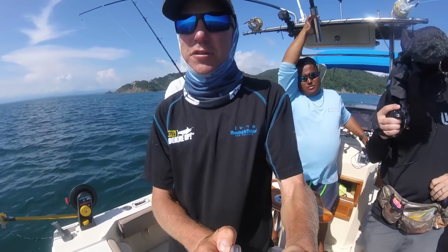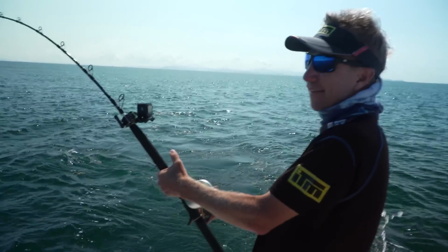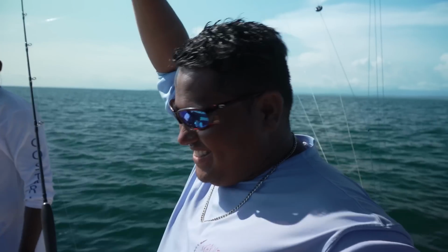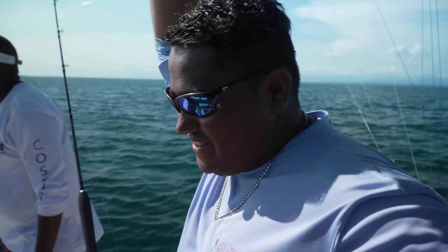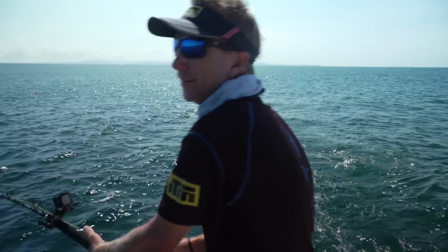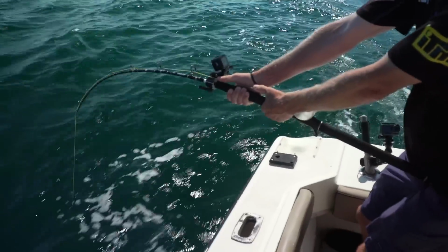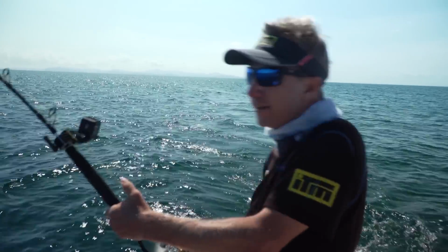Line's angling up. I think it's a rooster. Line's angling up over there. Yee! That's right. We got the captain smiling. The captain's smiling. It's a good thing. He's been working hard for us today. Yeah, my friend. He's been working hard. My man Juan. Grande rooster fish. That's what I want. It's heavy. The heavier fish than the last one. Oh, could be Grande rooster fish.